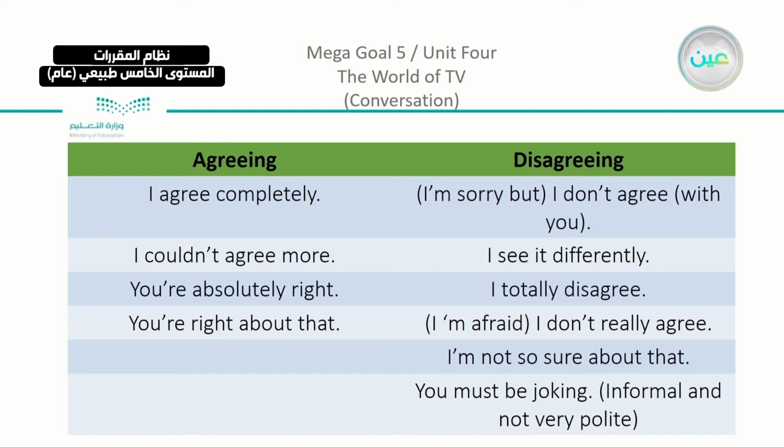On the other hand, we have here disagreeing phrases. You can add, I'm sorry, but I don't agree with you. So here, the first or the basic thing that I can say is, I don't agree. You can say also, I don't agree with you. And you can give the complete phrase, I'm sorry, I don't agree with you.